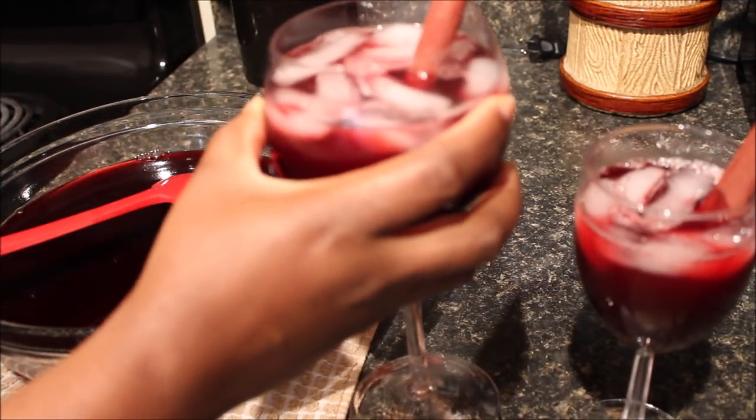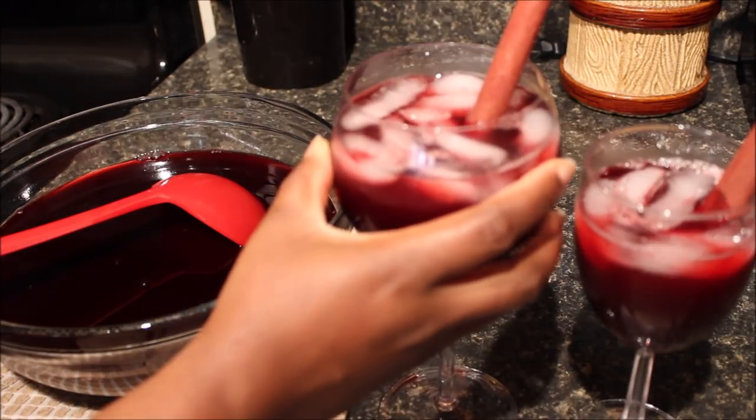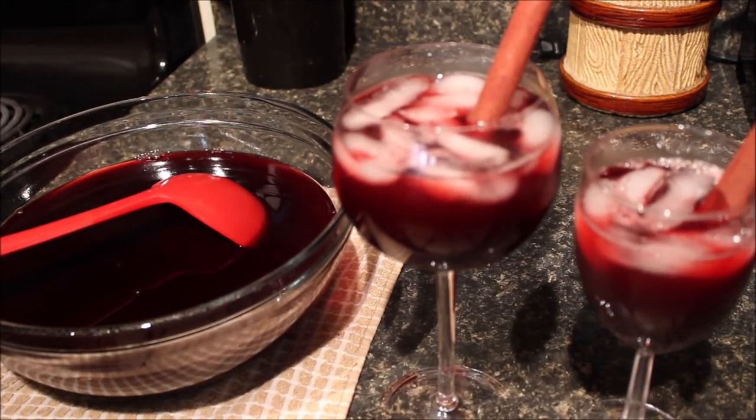This red wine is tasting good. This red wine is what I want.